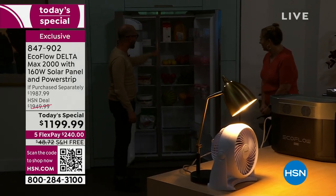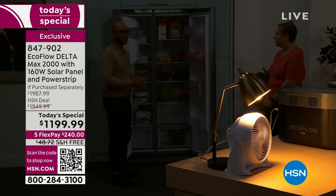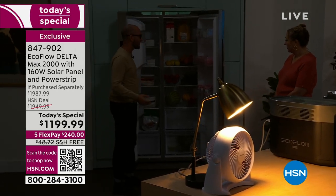But now we've got water. We've got all of our produce. We've got all of our everything that we've got in here. $200 worth of stuff could be medicine, too. Like, my sister's type 1 diabetic. She's got to make sure that her insulin stays cool. All of the things that stay cool, but we need to cook eventually as well.